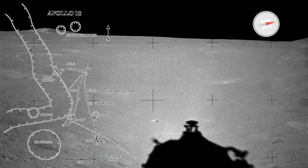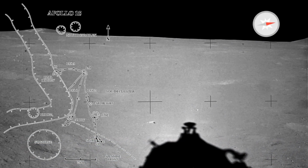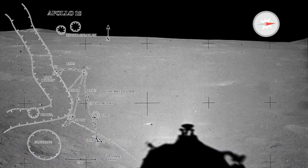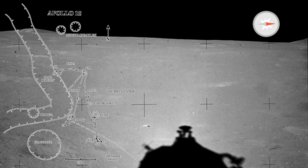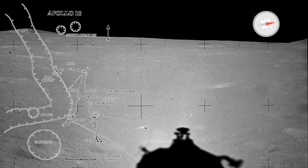This is just kind of a shot showing you the direction. The biggest thing that we're looking at here to start with is the direction of the shadow. The sun is coming from the east. So this should be due west. It's not. It is absolutely not.